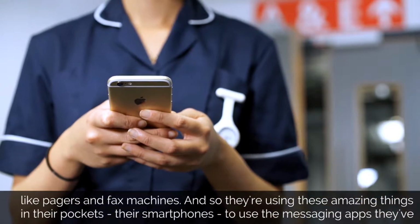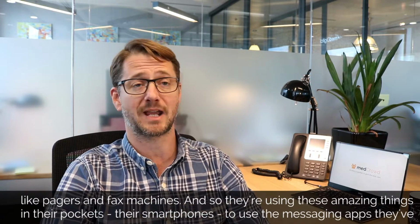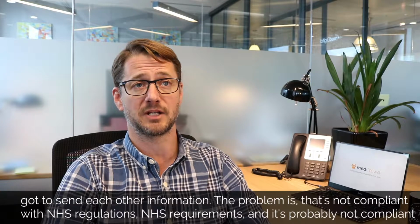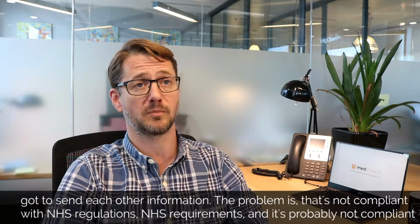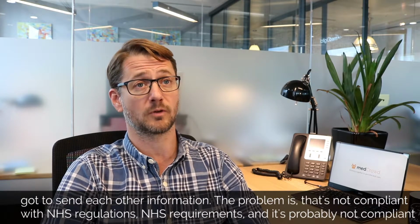And so they're using these amazing things in their pockets, their smartphones, to use the messaging apps they've got to send each other information. The problem is that's not compliant with NHS regulations, NHS requirements, and it's probably not compliant with the UK data protection law.